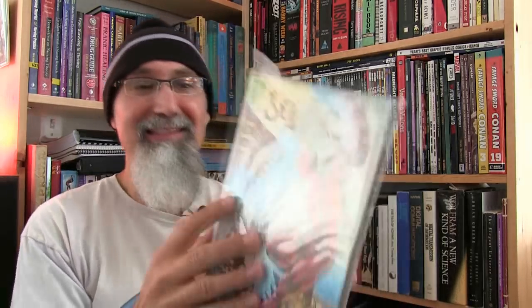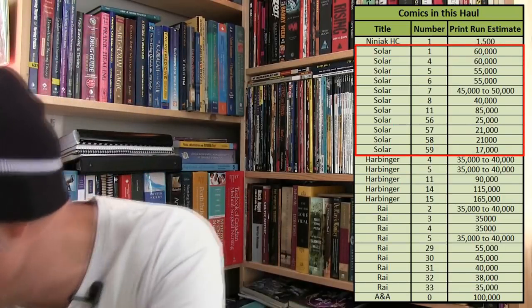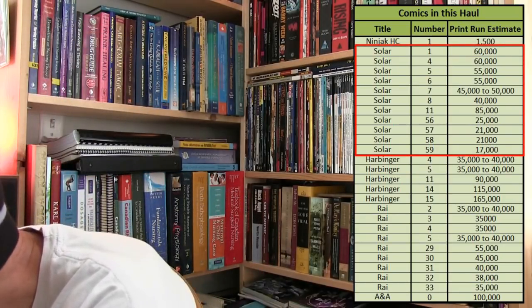These guys, the later issues of Solar, because these guys are all together, I'm going to crack these open and show you the covers. I don't know which ones those are. I'm assuming those are 56, 57, and 58. But let me show you this. All print runs. This is the print run of the Solars we've gotten. And I put these things on top of here. So let me grab this paper.